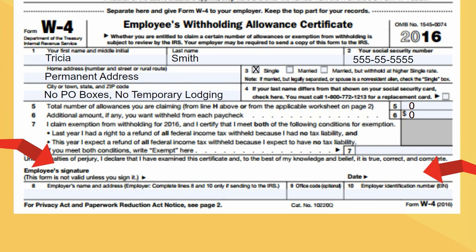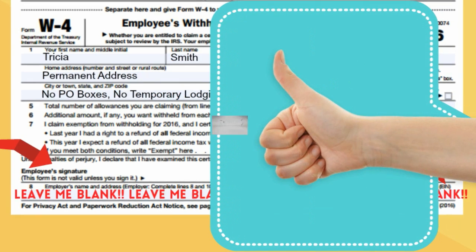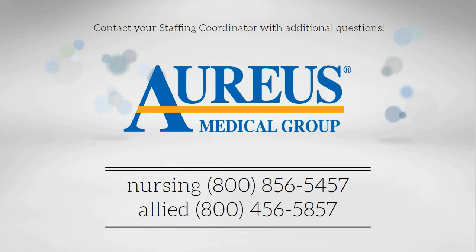Finally, sign and date your W-4 and leave lines 8, 9, and 10 blank. And just like that, you're ready to submit your form. Talk to your Arias Medical Staffing Coordinator if you have any additional questions.